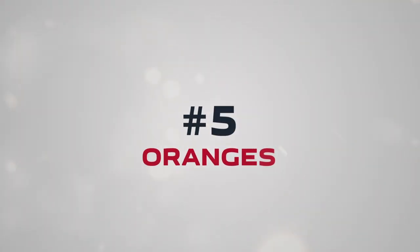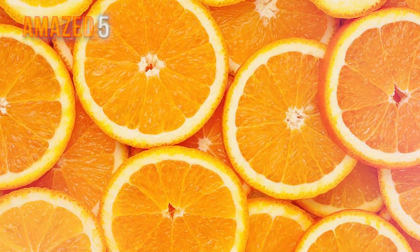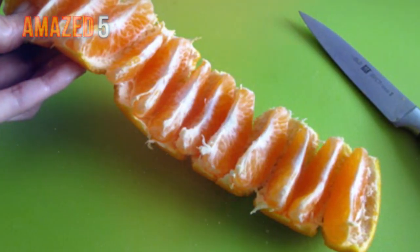Number 5. Oranges. Instead of struggling with small pieces of the outer skin, try cutting off each end and then making a slice vertically into the orange. Roll it out to reveal succulent wedges for all to enjoy.